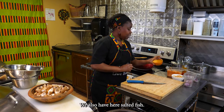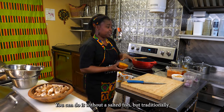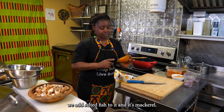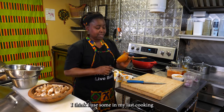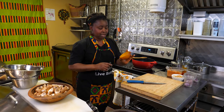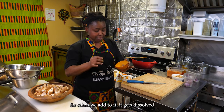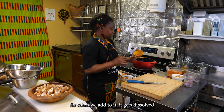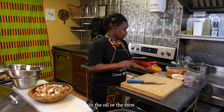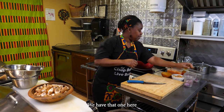We also have here salted fish. You can do it without the salted fish, but traditionally when we are doing it, we add salted fish to it. And it's mackerel. I think I used some in my last cooking. It's salted and it's really soft. So when we add it, it gets dissolved in the oil or the stew. We have that one here.